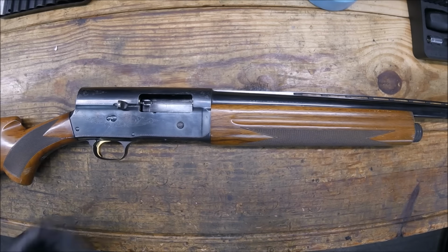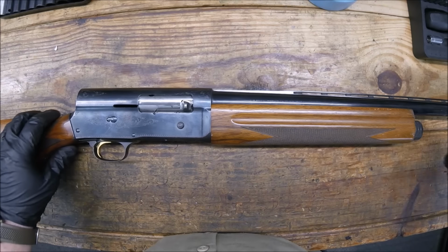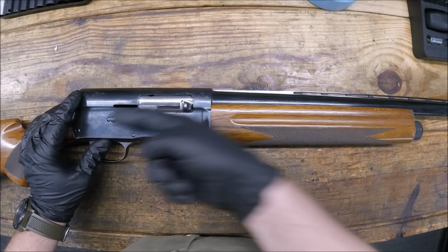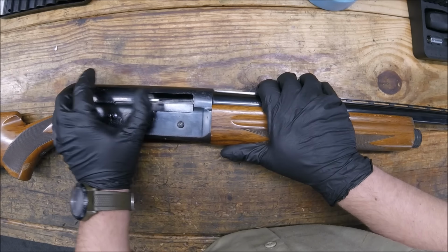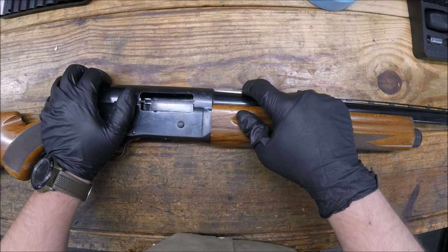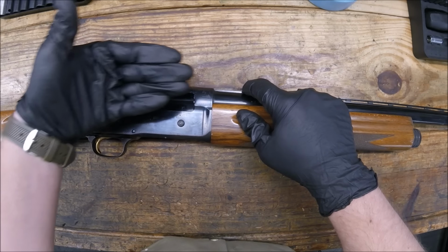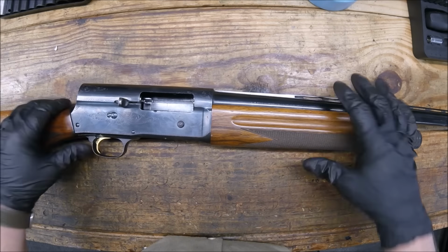It is what they call a long recoil operation, which means that the barrel, and actually when I pull the springs out I'll show you, but the barrel and everything recoils with the whole gun back, and then the action and the barrel recoil together. Then the barrel comes sliding back forward out of the action, and the shell ejects, and then the bolt comes forward and chambers a new round. So it is a recoil operated gun.